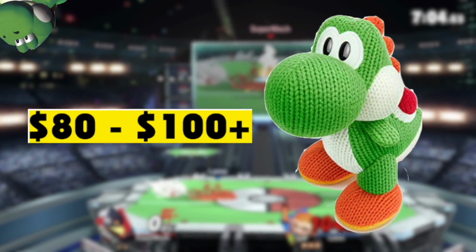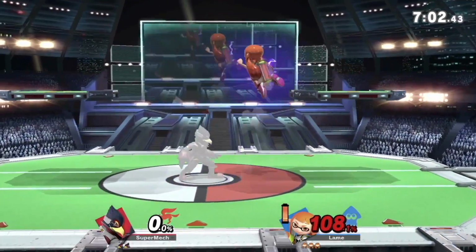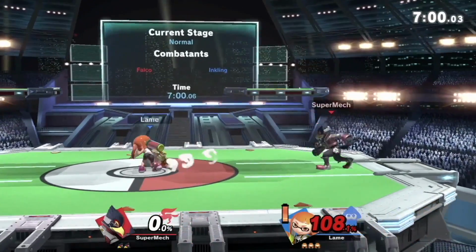Now be warned, at this point past this pick is where the Amiibos start to get crazy expensive and fairly scarce in numbers, so be prepared.